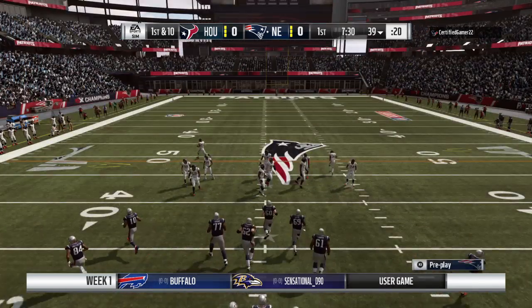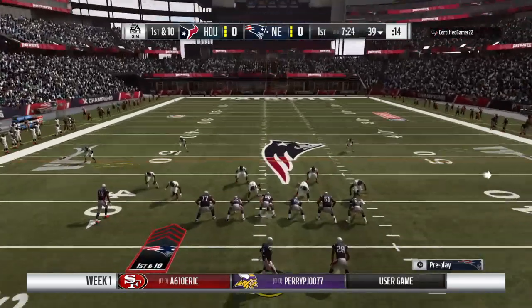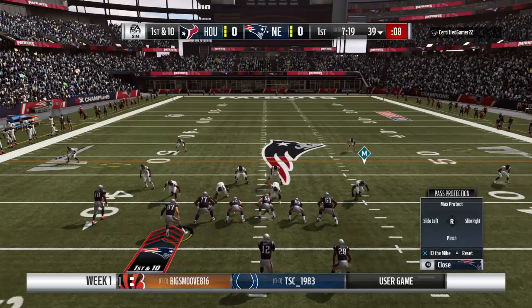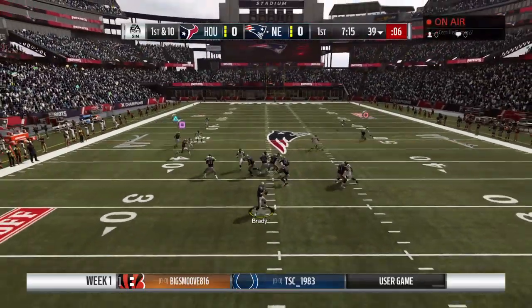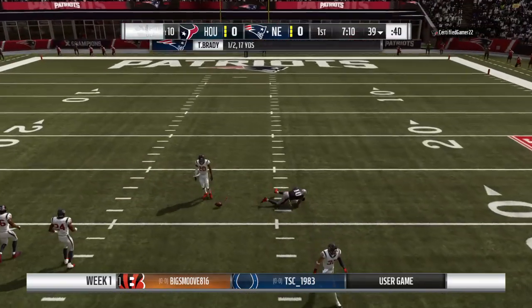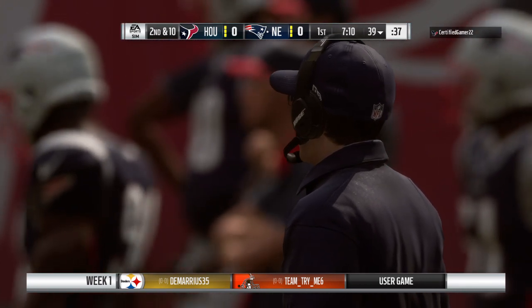From up near the 40 now after the big play to start. Here's another 1st and 10. Brady now on first down. He couldn't quite hold it. Got hit. Ball pops out. Incomplete. Nice play there to force the incompletion.